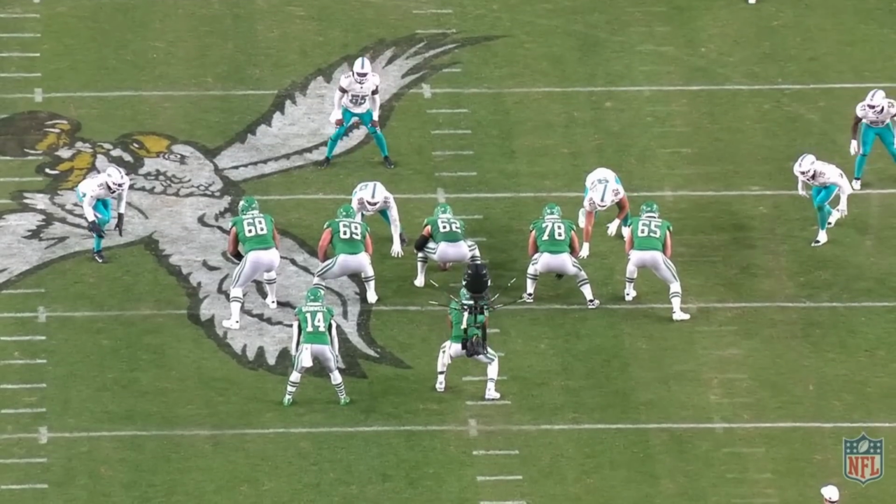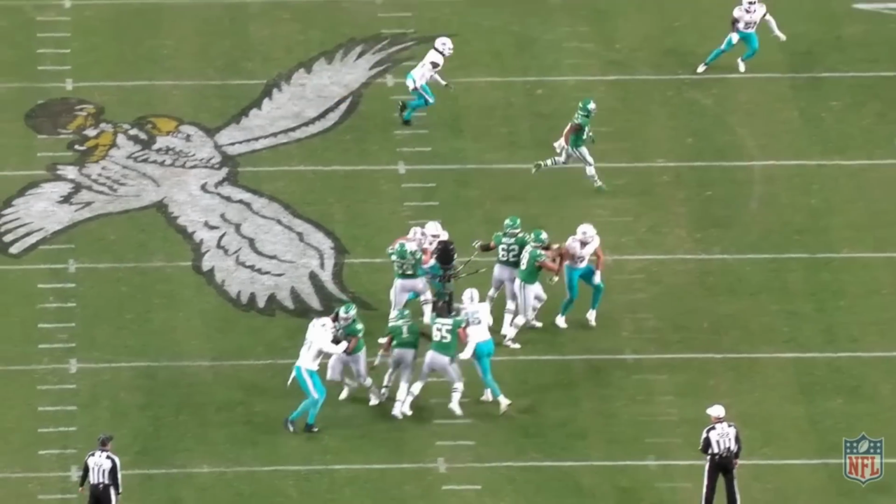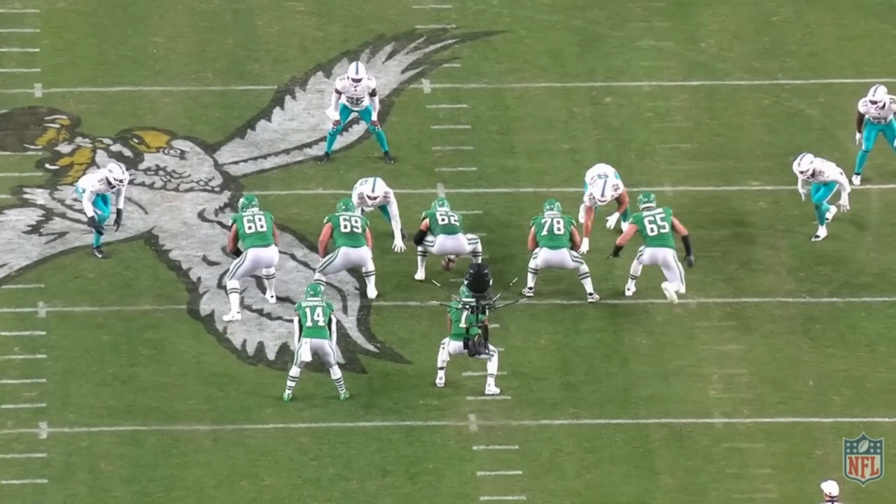Let's go. From the back here, 5-step from gun. 1, 2, 3, 4, 5. Hitch. It's kind of a tweener drop if I'm being honest.